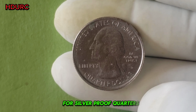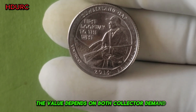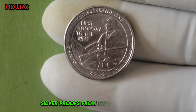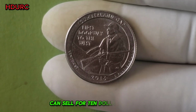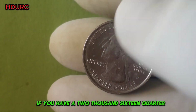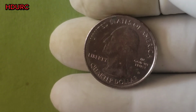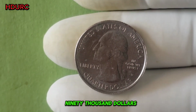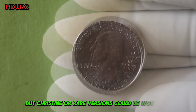For silver proof quarters, which are 90% silver, the value depends on both collector demand and silver content. As of today, silver proofs from 2016 can sell for $10 to $25. Remember, if you have a 2016 quarter in average circulated condition, it's likely worth just its face value of 25 cents, but pristine or rare versions could be worth more.